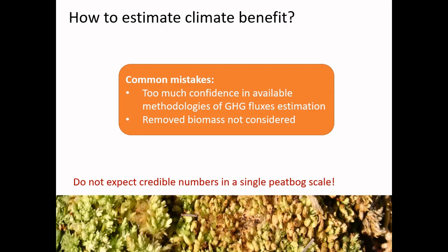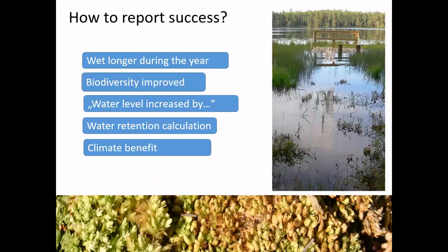We should also consider the removed biomass in the carbon balance. And the last point, how to report our success, because I have no doubts that we must report success, not failure of restoration, because restoration is most often implemented as a funded project, and it must be ended by a success report.